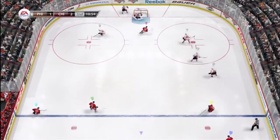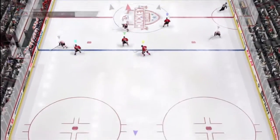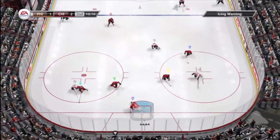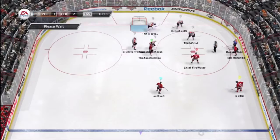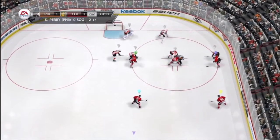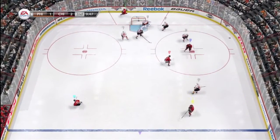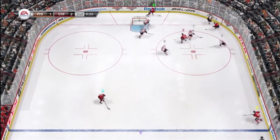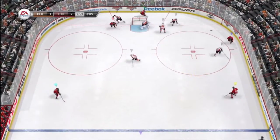Sends this one into the offensive end deep. And there's the whistle on the icing call on the touch. Nearing the halfway mark here in the second. Stoner's goal has made the difference in this second period. He's got the only one, and it's the one that's made the difference. Good play with a stick.